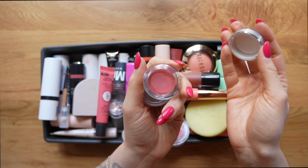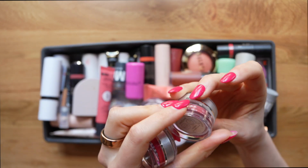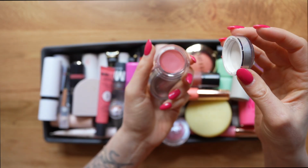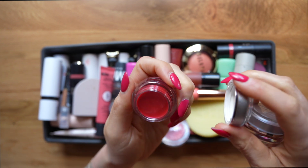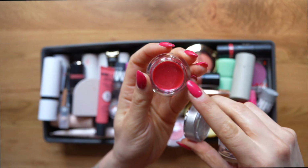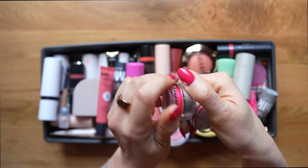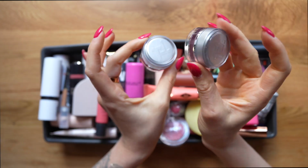Right away, I'm seeing these Trinity London cream blushes, which I don't really reach for ever. I'm not the biggest fan of this formula. I have two shades, VB, which is this coral shade. This shade is Ellie, which is kind of like a cherry shade with shimmer in it. It's a little bit odd. I don't really love the amount of shimmer in this product. It's very intense, which I don't love for a cream blush. So I'm gonna give these guys away.